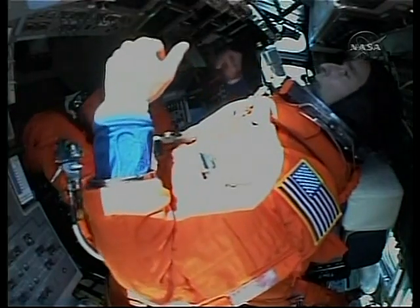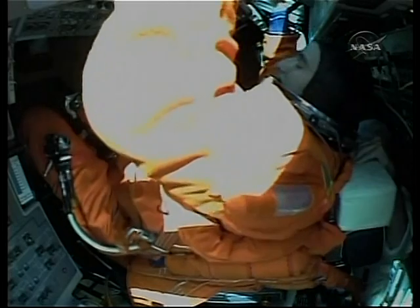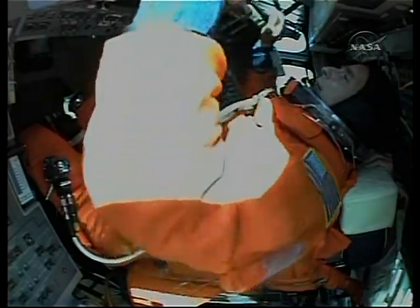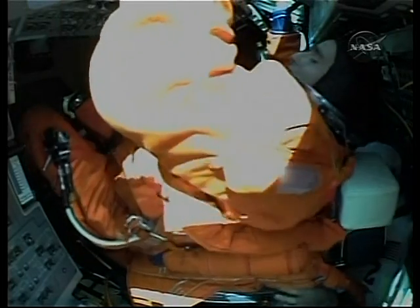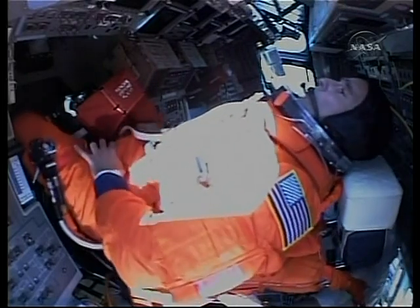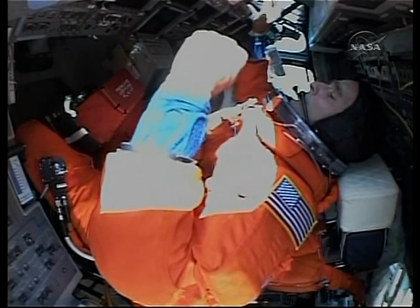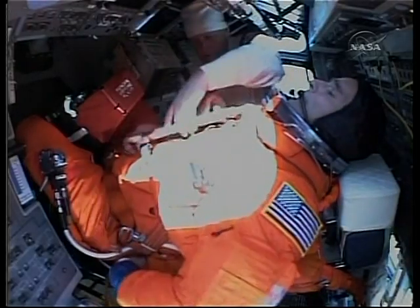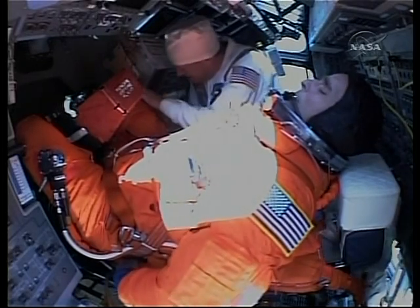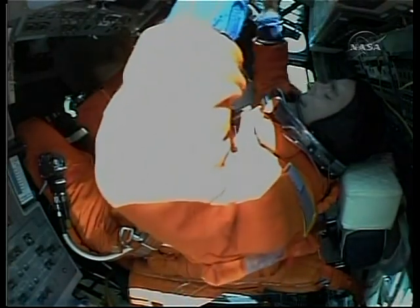Once the commander and the pilot are seated on the flight deck, they'll perform a variety of communications checks. That's correct. We have several connections we have to make with each of the astronauts. As we see here, as the commander's getting settled into his seat, every now and then you'll see another pair of hands coming up, and that's some of our closeout crew members. Astronaut Ken Ham is one of them, and we also have suit technicians helping us strap the astronauts in.